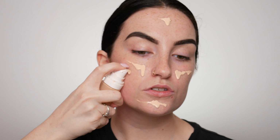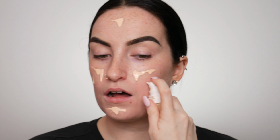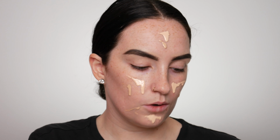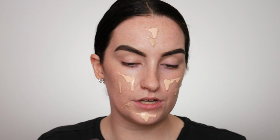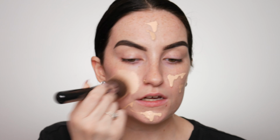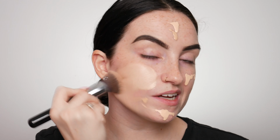I may use a touch of 170, just a drop. I would like a little bit of color. Once I blend this out, I'm gonna go ahead and swipe the foundation and the concealer beside each other to see if we can see what they look like. And I've really been enjoying a brush lately to blend out my foundation.